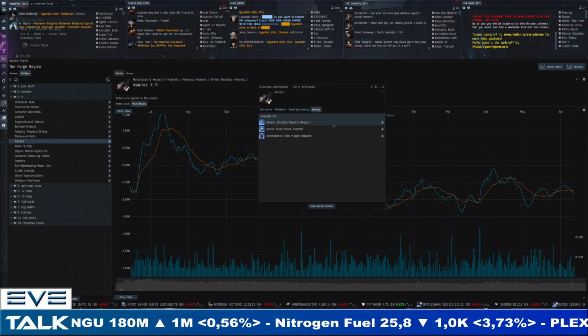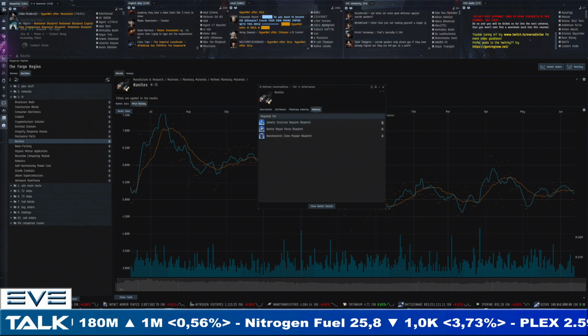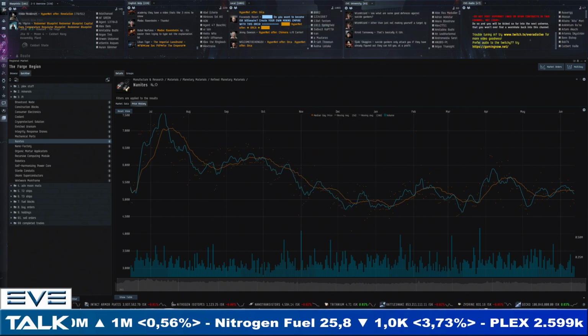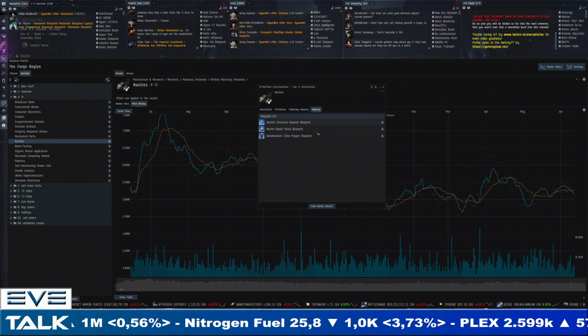Let's see. Generic structure. No. Ooh. Not. I thought they were, but interesting. Nanites, definitely for nanite repair base. So PVP situation could be, but I thought that there was still a link.